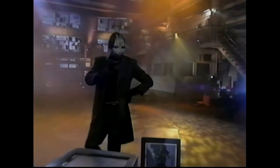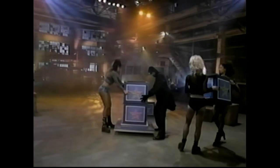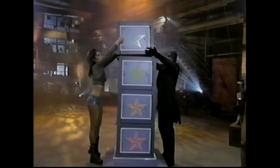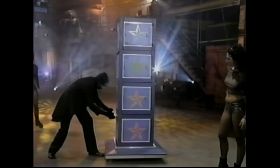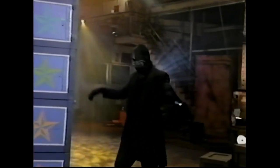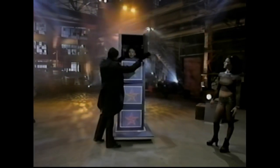Learning from his mistakes, the magician begins to reassemble the boxes. Now I think he's got it. One by one, he removes the blades. I hope he's got it right this time. It'd be a shame to mess up a body like that. Finally, the doors are opened, and there she is, all in one piece.